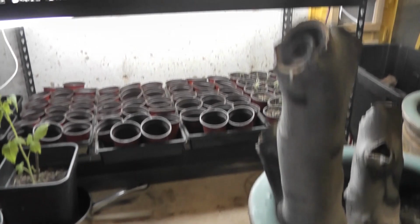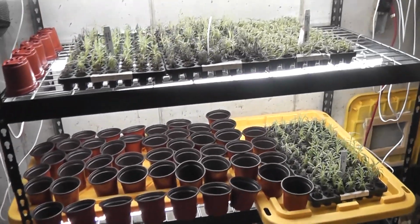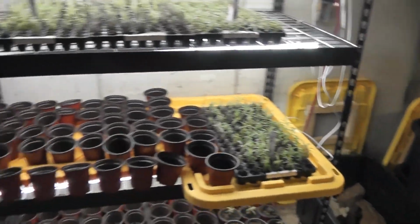And I'm gonna go through and remove the good ones, plant them in the pots, and then see if I can salvage any of the ones that are dying. If I can get them to come back or sprout up, I don't know.